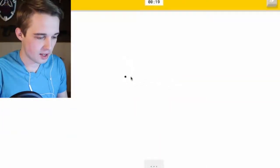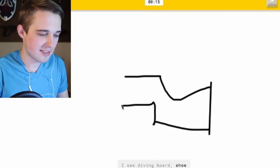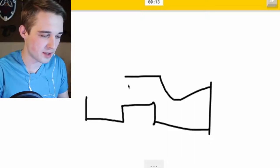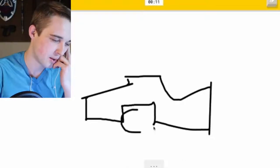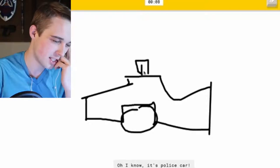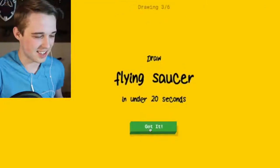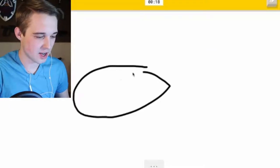Easy. I see diving board. Already messed up. Horseshoe. I see pickup truck. Pickup truck, okay, this has one wheel. I see cloud. Or camouflage. Oh my god, this isn't going to... Oh, I know. It's police car. Yeah!